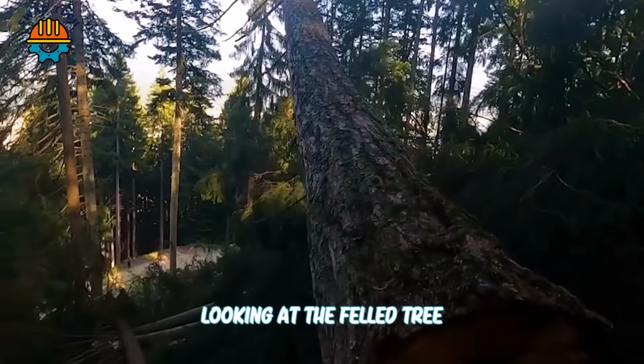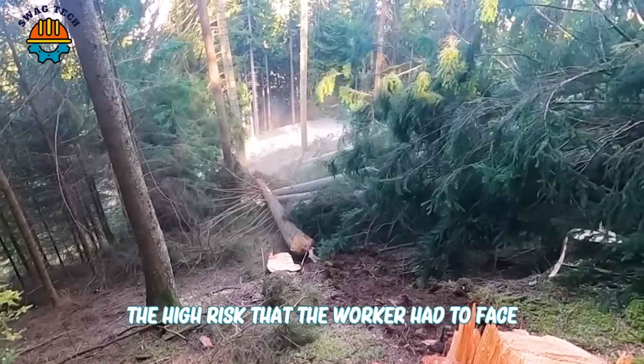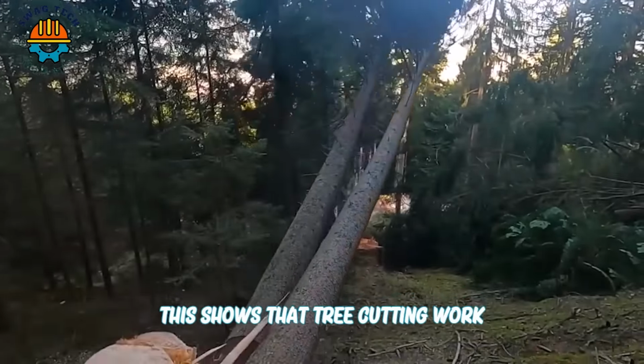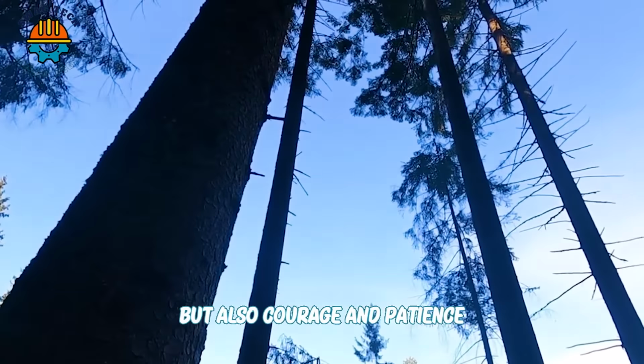Looking at the felled tree plunging straight down the slope, we clearly see the high risk that the worker had to face during his work. This shows that tree cutting work in mountainous terrain requires not only specialized skills, but also courage and patience.